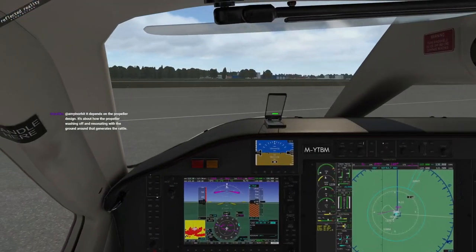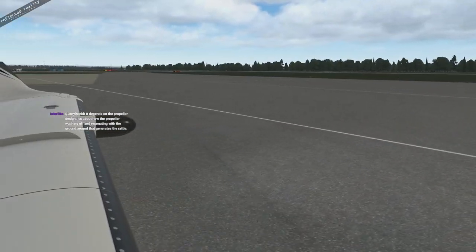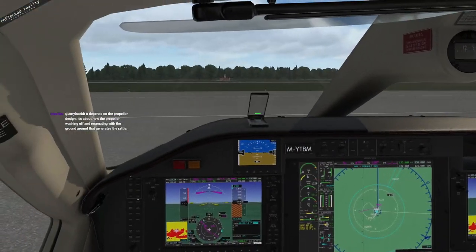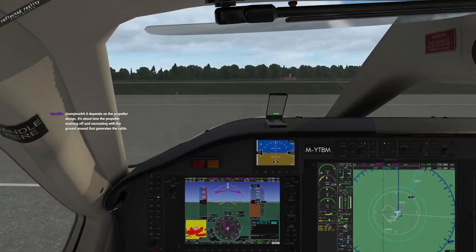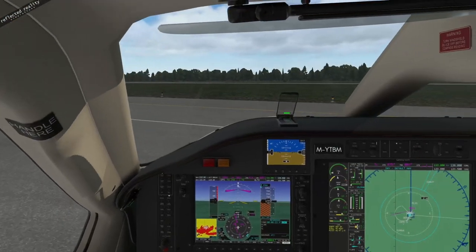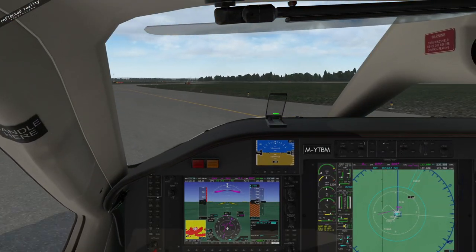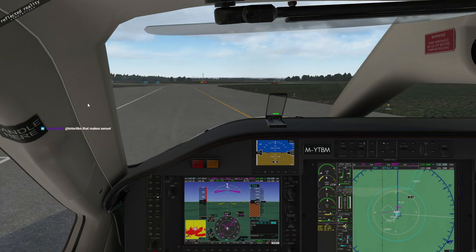It was the three blades that caused it, Amy. There was some kind of resonance that would develop on a three blade Seneca 2. Can't remember the exact specifics. It had a keep out range, and when you feather it, you were putting it right into the keep out range. So you had to minimize the amount of time.